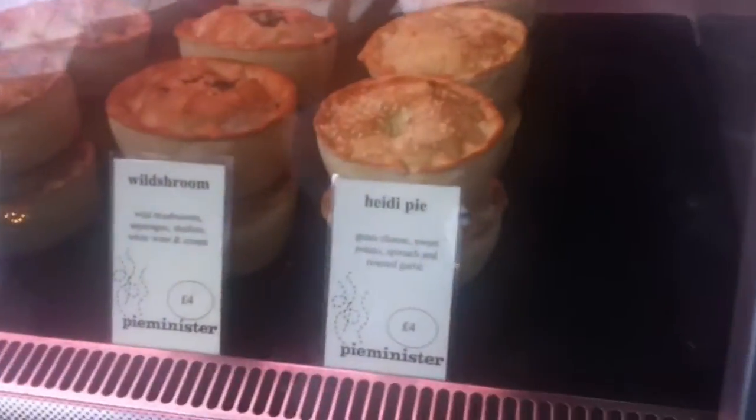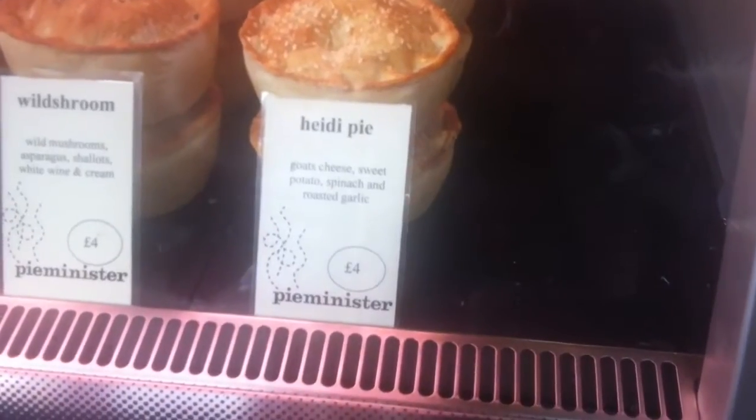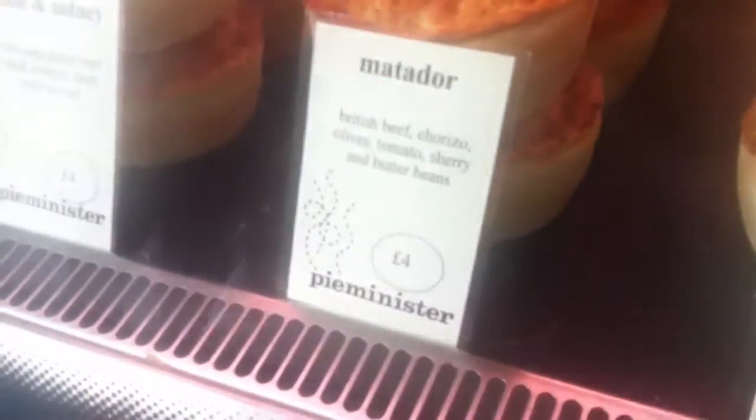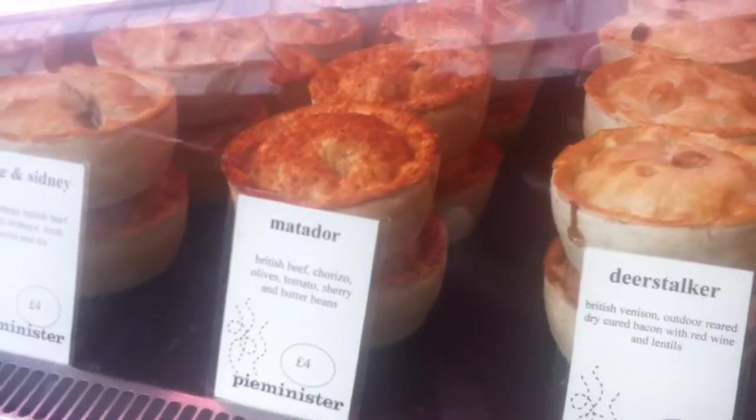So I'm here at Pieminister in Borough Market. Just before we get started, if I could have a look at some of these pies down here, they've got some fantastic selections. They've got the Heidi pie with goat cheese, sweet potato, spinach and roasted garlic. But the one I'm going for is just down at the end called the Matador, which has some beef chorizo, olives, tomatoes, sherry and butter beans.